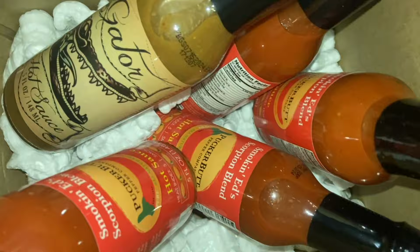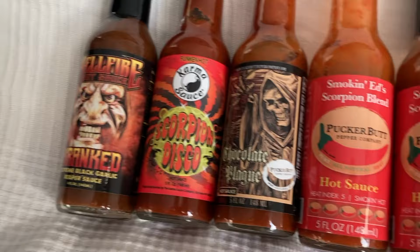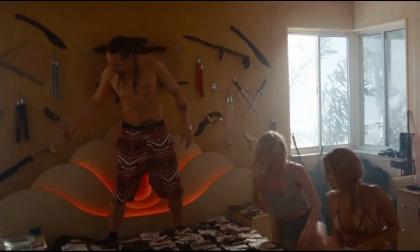So here is an easy way to make your own spicy sauce. You order them online. Here are some I got from the Puckerbutt Pepper Company. They don't pay me. No, instead I paid them for sauces. But it's so addictive you start to need many, many more. Look at my shit. So this is the easy way to get extra hot sauce. No ingredients needed. Easy. Told you.